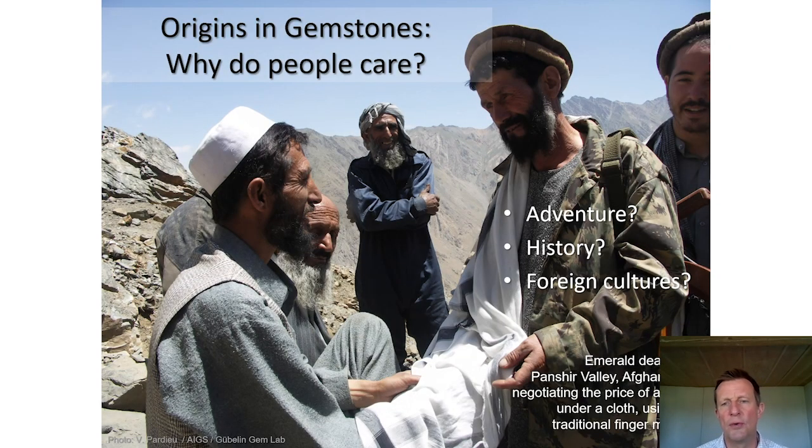Certain countries might not be only directly related with the traits of the gemstone, but maybe also the country as such. There might be certain associations that people make with a country, a certain type of nature, a specific history that a country might have, foreign cultures that are adding to the appeal of gemstones that are coming from that place.